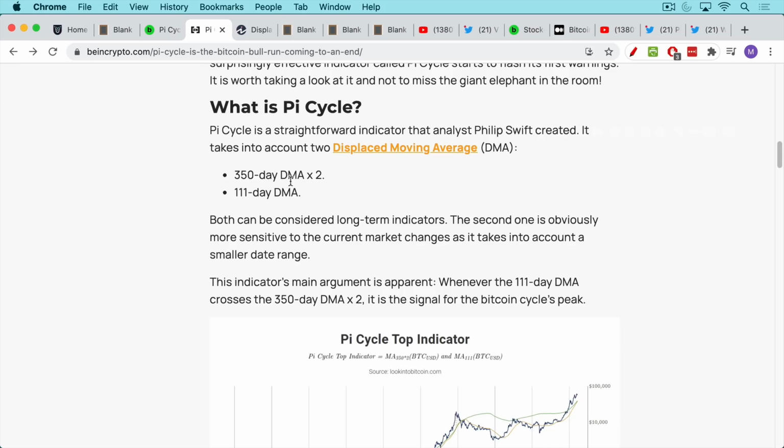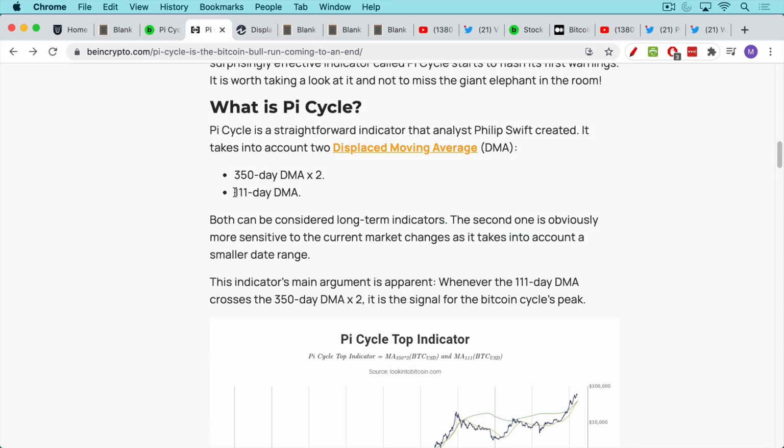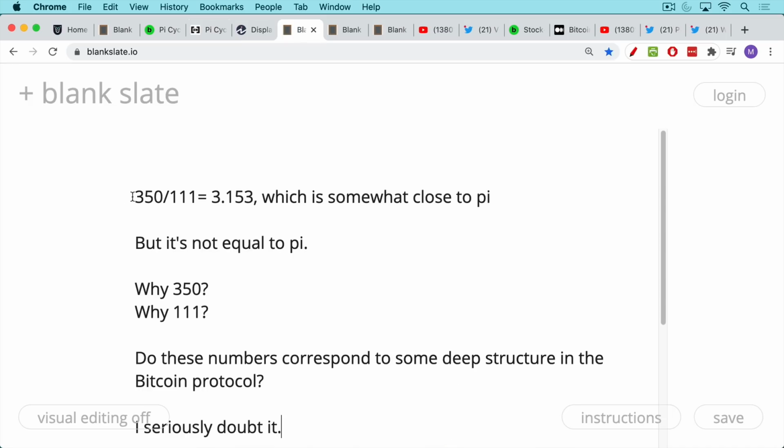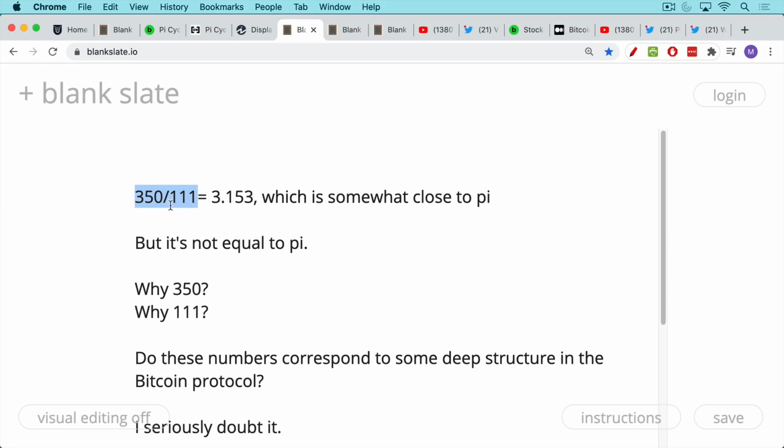Now, this indicator is calculated using two different moving averages. These are what are called DMAs. I don't really use these, I haven't found them useful, but they're called displaced moving averages. That's what DMA stands for, and you basically shift the moving average backwards or forwards in time. So we have a fast moving average, which is the 111-day DMA, and then we have a multiple of the 350-day DMA, basically multiplied by 2. Now it's called the Pi indicator because if you take the ratio of the two moving average inputs and divide 111 into 350, you get something that's close to pi.